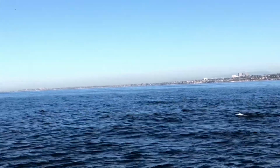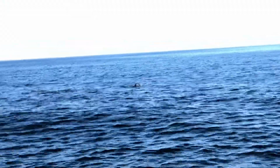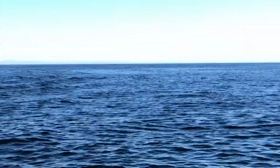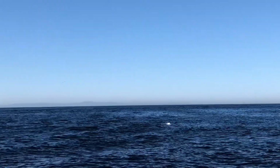It's really pretty. There's a lot in there. They estimated like 100 of them in that pod. Look at those guys, they want to come say hi. First thing you'll notice with the common dolphin is they're not very big. They're only about 150 to 200 pounds and about 6 feet in length. They are the smallest, but by far the most abundant species we see here.